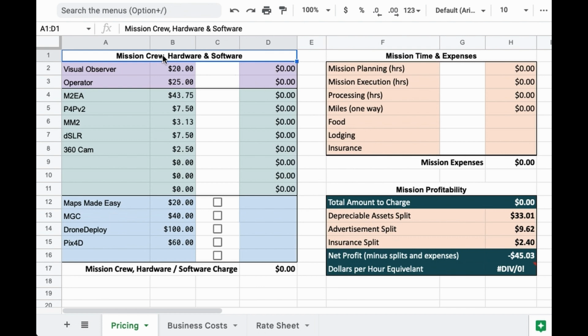I'll start under the mission, crew, hardware, and software section. Since the property is fairly large, I will use 1 visual observer, and I put that here. I won't need an extra drone or camera operator, so I can enter 0 here or leave it blank. Blanks count as zeros in this tool. Since I'm not capturing thermal data, I won't need to use my Mavic 2 Enterprise, but I will use my Phantom 4 Pro.